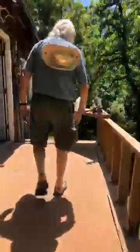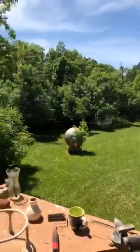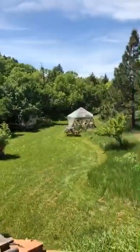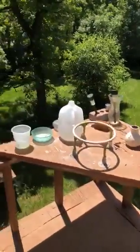Now we get to see where the magic happens. Let's take a little pan this way just to show the yard from up here. So there's the greenhouse where we just were. And now we're up on the deck here. In the summer I do a lot of the painting and sanding of the balls out here, on this little guy and whatever else, all kinds of different ways we do it.